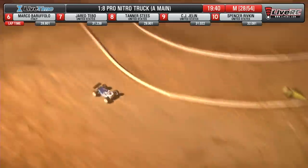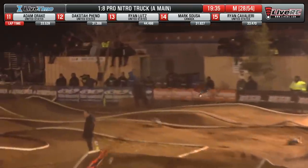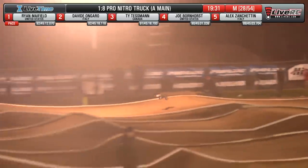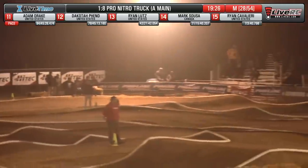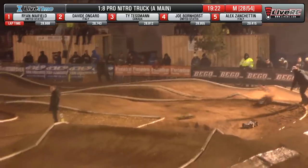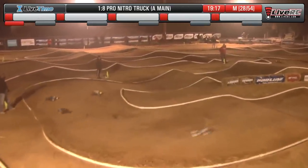Here comes CJ Jelin working his way around. He is in the 9th place spot. Last place bump driver into the main, making up a couple spots. Running ahead of Spencer Rivkin, Adam Drake, and Dakotah Phend. 25-30 down, 19-30 left to go. Maifield, Ongaro, Tessmann, Bornhorst, Zanchettin, Baruffolo, Tebo, Stees, Jelin, and Rivkin top 10.